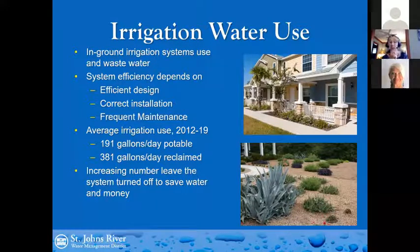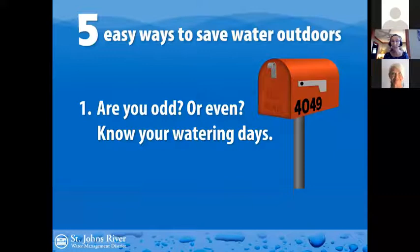And then we noticed that a lot of new homes were built and left with the system turned on to establish new vegetation, and it stayed that way for a number of years, and tremendous amounts of water were wasted during that time period. So we work closely with utilities to make sure the system gets turned from being establishing a new landscape to what we called routine maintenance or routine irrigation practices. So a lot of water is being used.